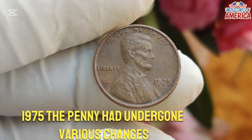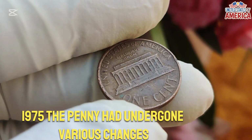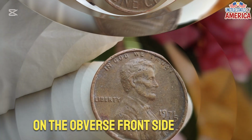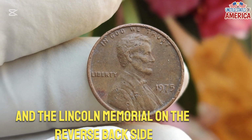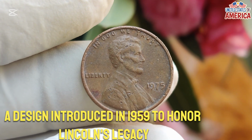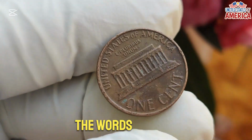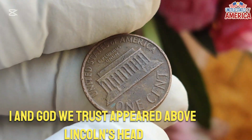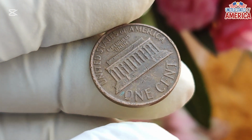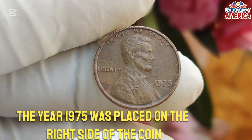By 1975, the penny had undergone various changes, but it still carried the classic Lincoln profile on the obverse front side and the Lincoln Memorial on the reverse back side, a design introduced in 1959 to honor Lincoln's legacy. The words "In God We Trust" appeared above Lincoln's head, and "Liberty" was struck to the left. The year 1975 was placed on the right side of the coin.